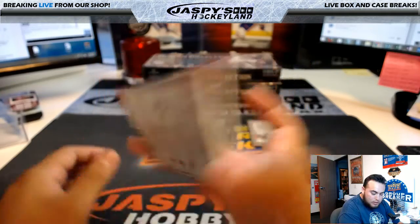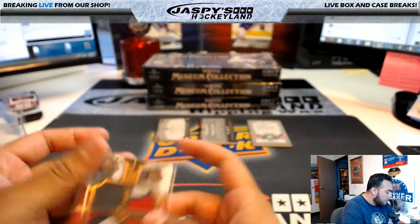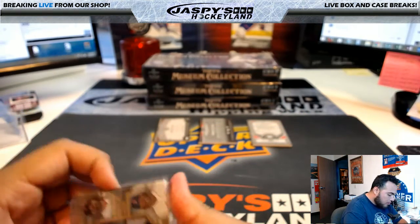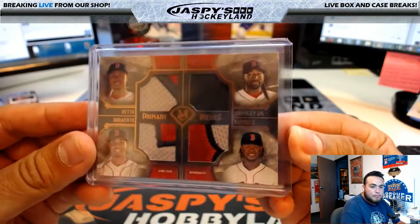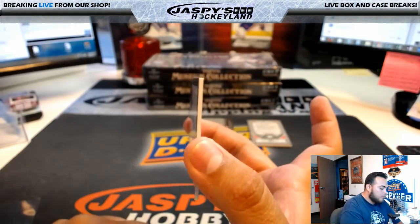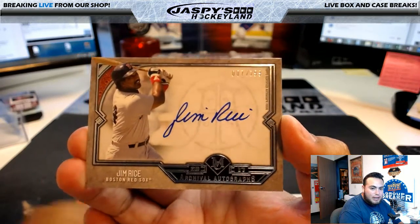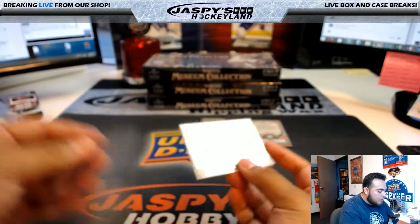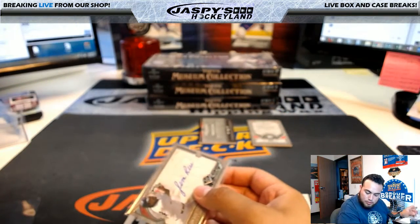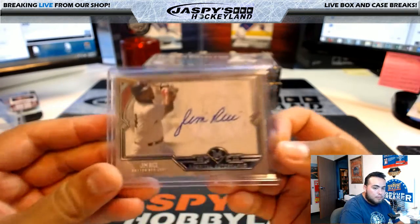Boston Red Sox going to Lee Cheeseman. Nice three-color patches in three of the four. Nice little relic right there. Next one. We have Jim Rice, another Boston Red Sox hit. 7 of 199. Autograph, archival. Which is going to Lee Cheeseman again. Nice. Two Red Sox hits.